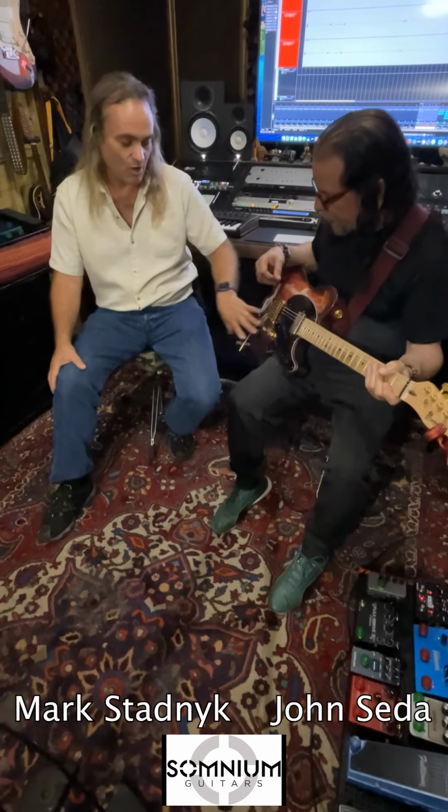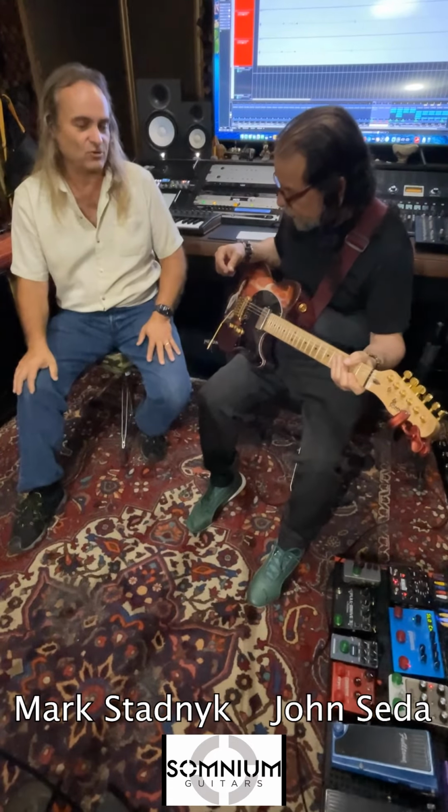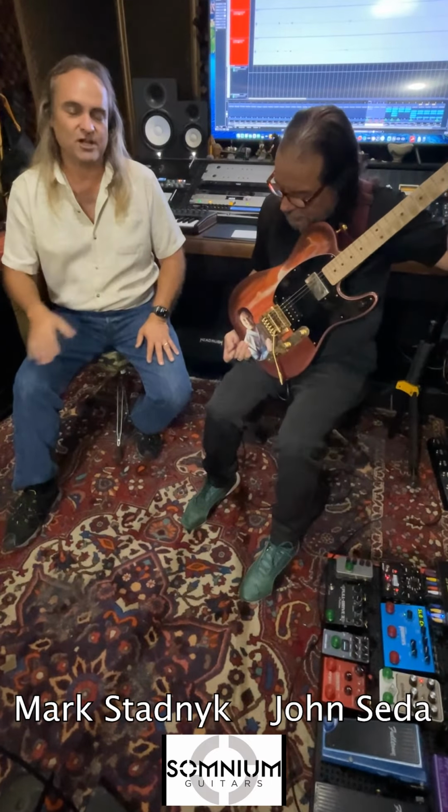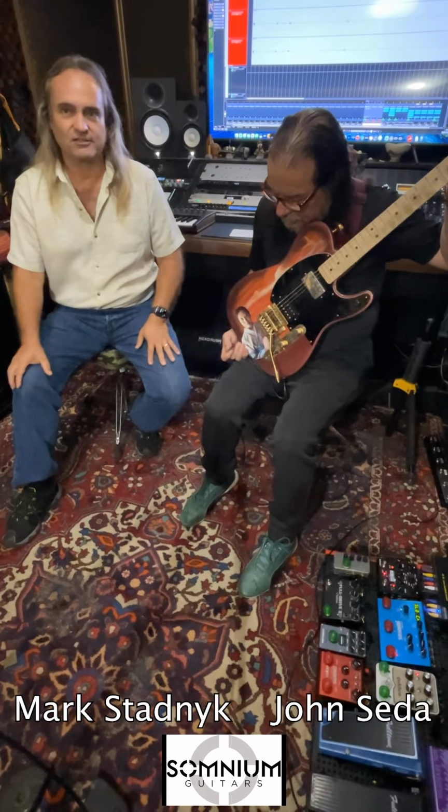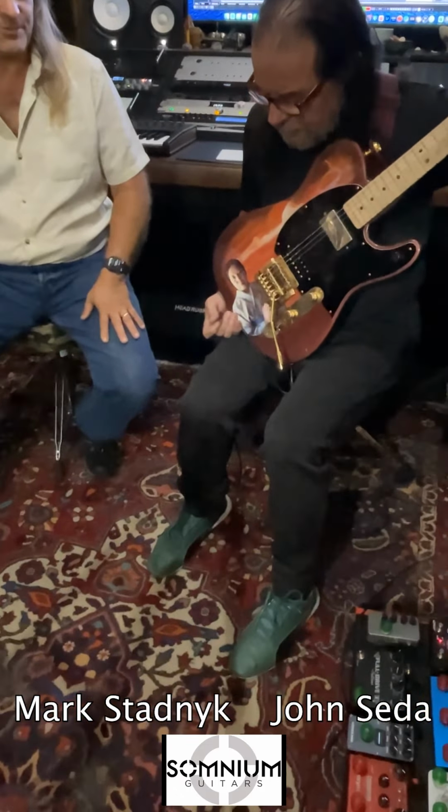Well, it is a semi-custom guitar. The standard configuration where you can snap the pickups in and out is in every Somnium, but you wanted the controls a little bit different. You wanted the Kaler system, and of course the custom graphics came out gorgeous, which I can't take credit for painting. A great artist friend of John's here in town did all this beautiful background, and John's lovely wife Sachiko is on the guitar as part of the scene.